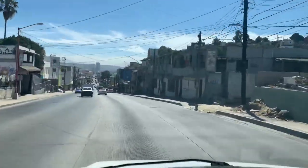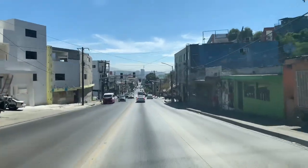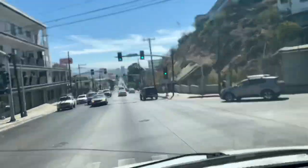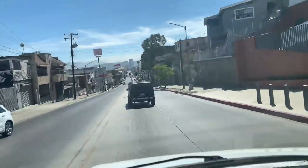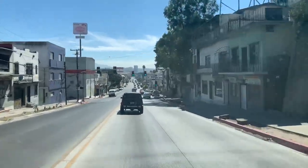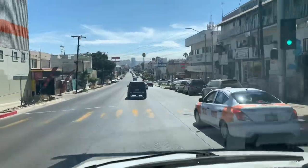So this is kind of the entrance from the highway into Tijuana, the northern part of Tijuana. The border wall is just over to our left, on the other side of those buildings. We're driving to the lab right now, which you'll see in just a minute.